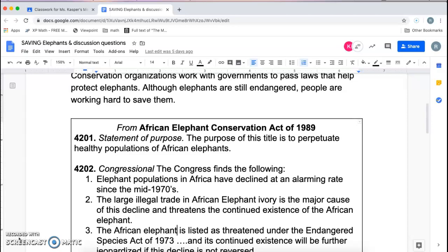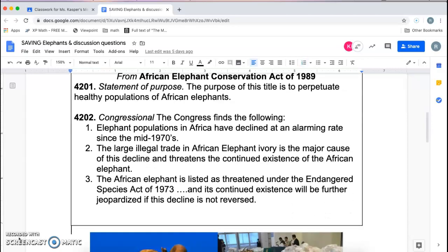Elephant populations in Africa have declined at an alarming rate since the mid-1970s. The large illegal trade in African elephant ivory is a major cause of this decline and threatens the continued existence of the African elephant. The African elephant is listed as threatened under the Endangered Species Act of 1973, and its continued existence will be further jeopardized if this decline is not reversed.